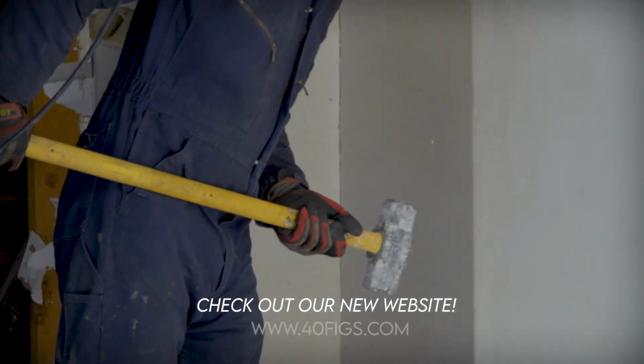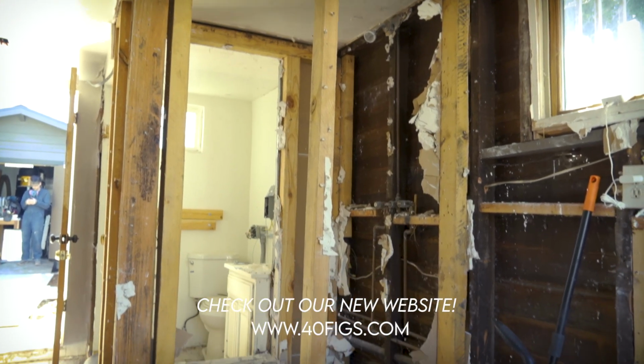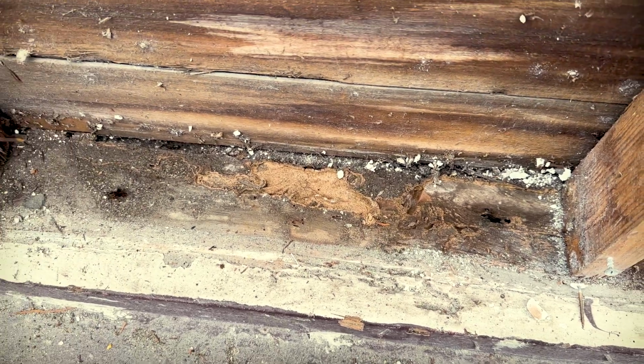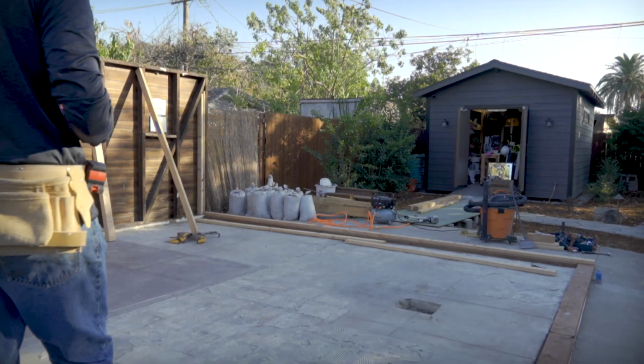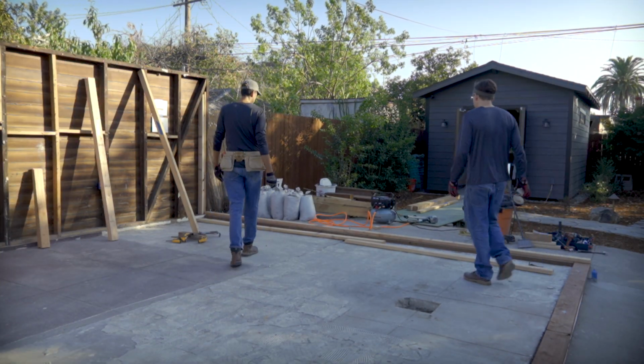While we were originally planning to keep the walls and reframe only as needed, after we demoed the inside, we discovered some pretty severe termite damage as well as a lot of incorrect and unsupported framing. So we decided to change course and tear down 3 of the 4 walls and basically start over.